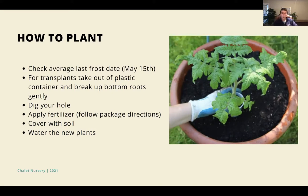And of course, water the new plants in. This is a big step there, watering those new plants. And generally, if you can, you want to try to plant them on a cloudier day so they get used to that new environment.